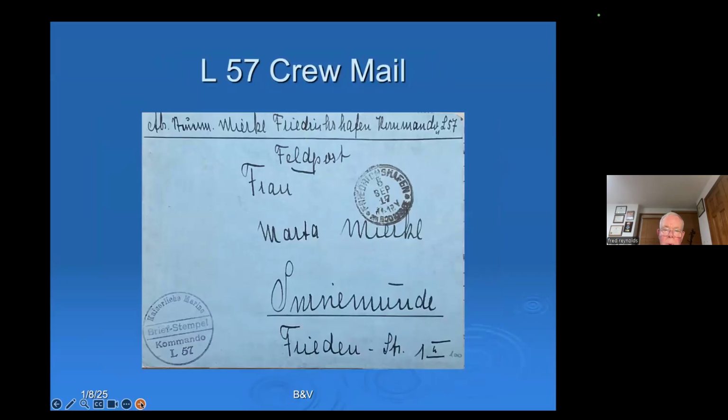This is a piece of mail from the ship I just showed you. It's L57. It's crew mail, L57. And you can see down here in the lower left, here's the Commando cancel, L57. And it's really crisp. It's really easy to read. This is addressed to Frau. It's the wife of the sender above.